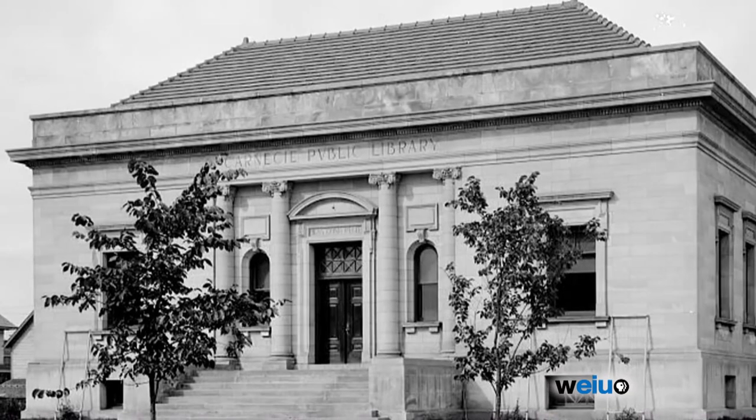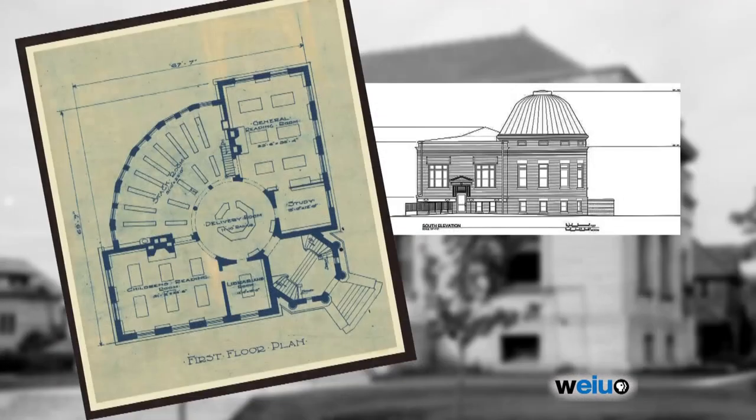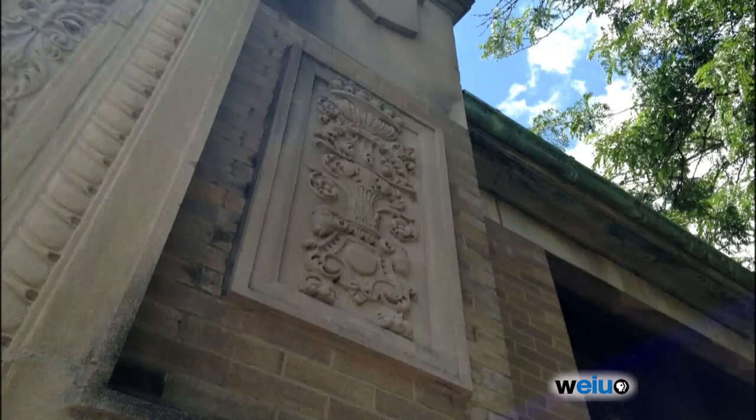Andrew Carnegie, who was the wealthiest man in the world at that time, decided to give back and give his money away. Self-educated, he thought that the way for people to make their fortune and to better themselves was to have libraries. Carnegie had an architect design what he thought the libraries should look like.